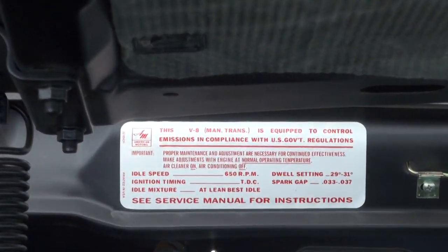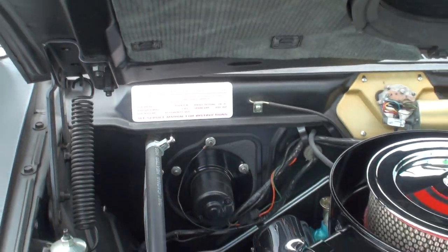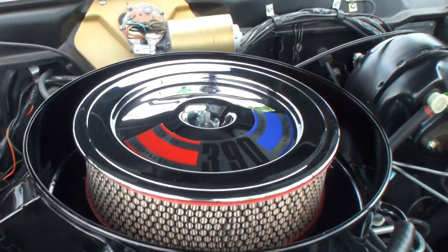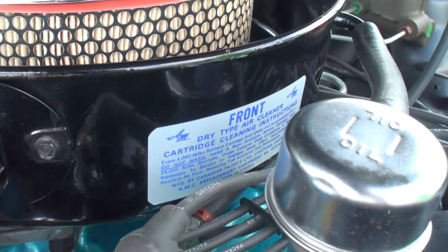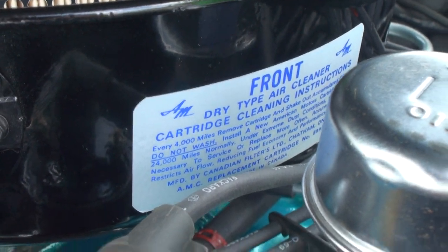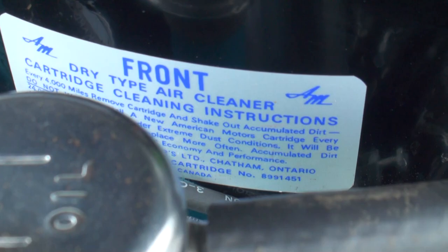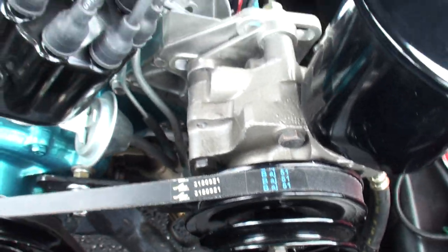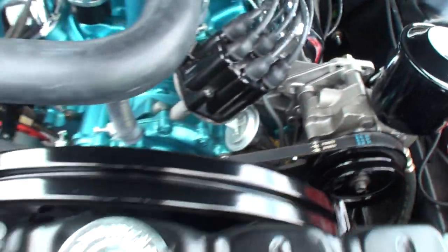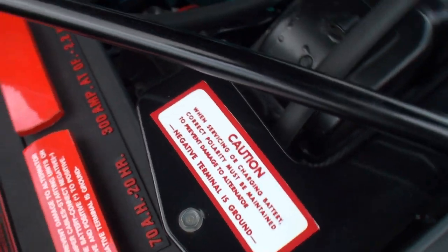I'm getting all the little badging. Some things you may not have read in a little while. In the 390, all of our information is there. Even on the belts, just amazing. Let's start her up, shall we? Absolutely.